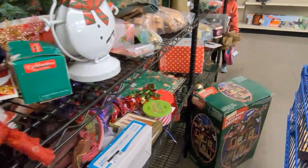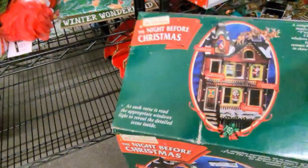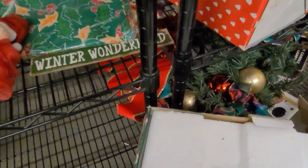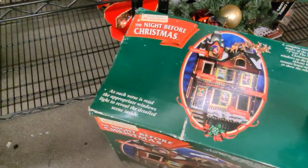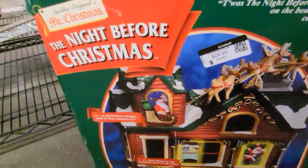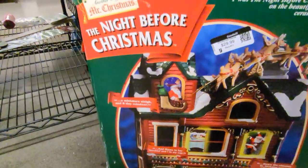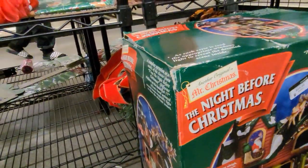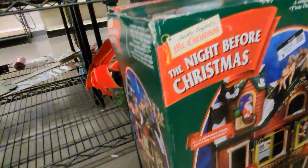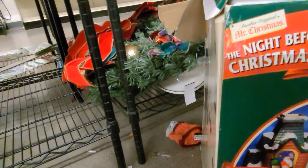This is a Mr. Christmas, the night before Christmas musical house. Now, ordinarily, I might pick this up. It's $30, but I believe they sell for way over $100. But at the moment, we're moving. We're sort of living between 2 houses, waiting for our bathrooms to be finished in the new house. I've just got so much inventory to move and deal with. I'm going to leave it for somebody else.